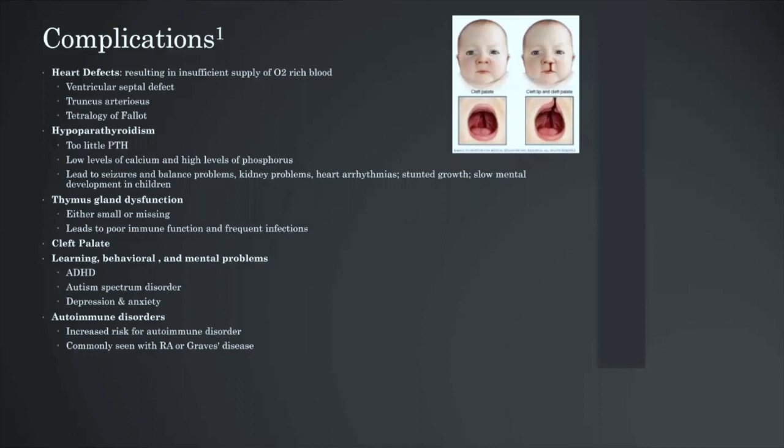So these are just different heart defects that make that oxygen not be delivered to the body as well. These patients also often have hypoparathyroidism, which is too little PTH, which will result in low levels of calcium and high levels of phosphorus. These imbalances lead to seizures, balance problems, kidney problems, heart arrhythmias, stunting in growth, slow mental development in children. They can also lead to a lot of other fatigue-related issues.